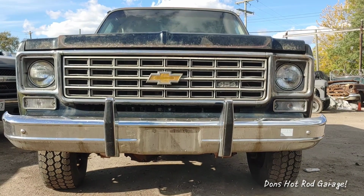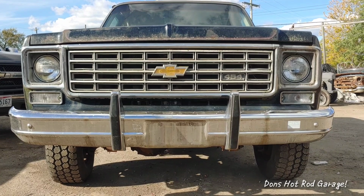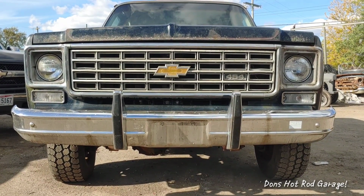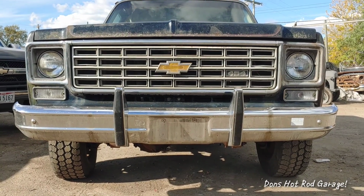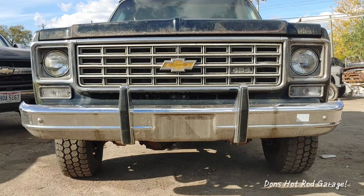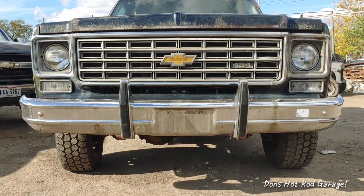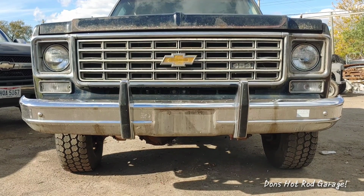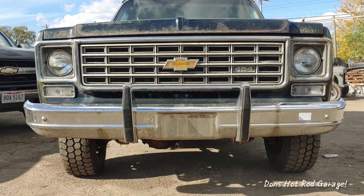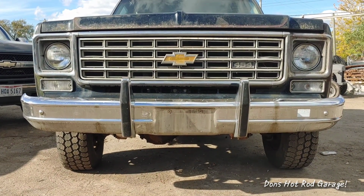As I always look for them big block trucks, or big blocks in general. 454 is such a great engine. But this truck has actually got a 350 Chevy. It's a 78 Chevy K5 Blazer. It's got the original 350 barrel in it. So it was a good price. So I told him, I was the second person to call. I told him if the other guy doesn't come through, I'll take it.